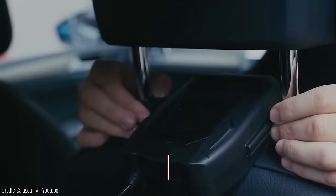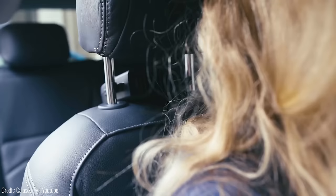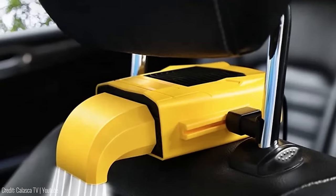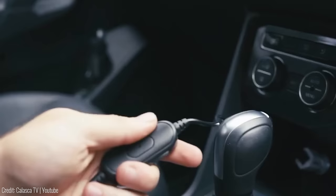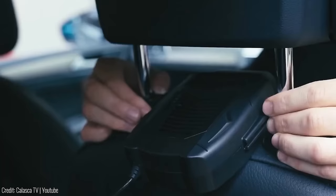Let's start with the electric car cooling fan. This nifty gadget provides a strong breeze to cool your back and car seat. It also speeds up air circulation in the car and drives away odors, made of durable materials for long life. The speed of this cooling fan can be adjusted according to your comfort level. It provides 3 levels of cooling.